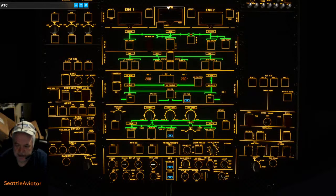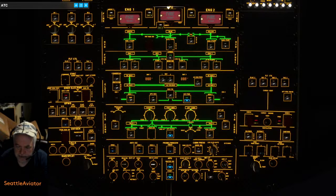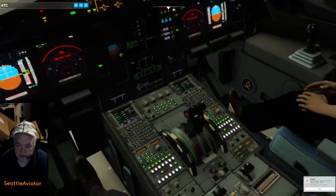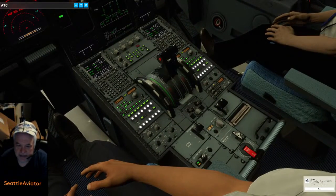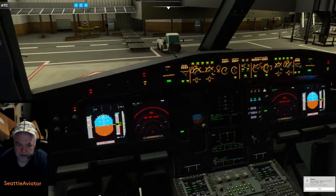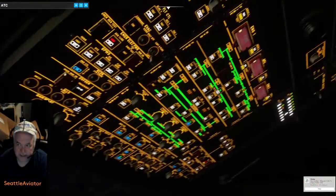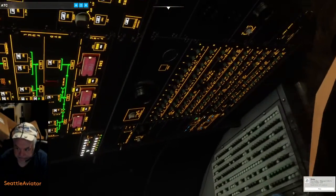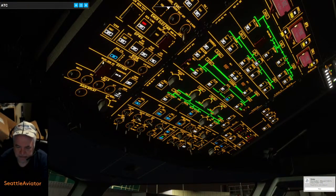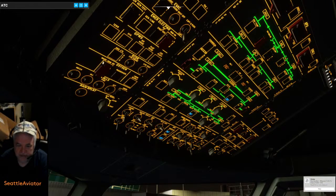APU bleed air for the engines. We'll do emergency lights to arm. And we'll do an annunciator light test. Every light in the house. Every bulb, every LED element. Every light we want to check. See if there's any light bulbs that are burned out. Up and down and all around. Looks like it's good. Light test off.